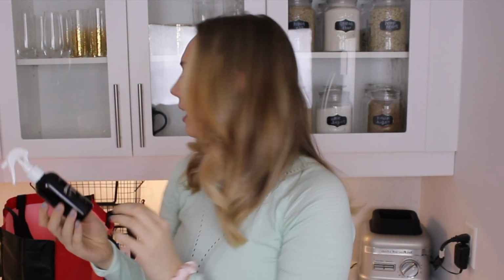I forgot to mention this in my body products, but I've been really liking the One Love Organics. This is their Gardenia and Tea Body Serum Spray. I actually just did an Instagram post on this.